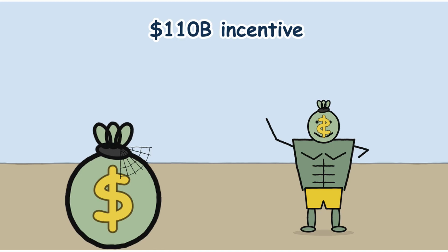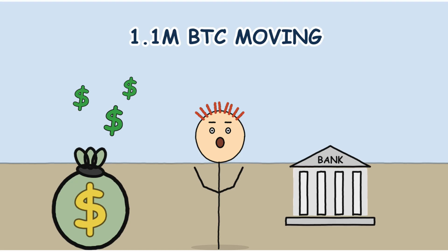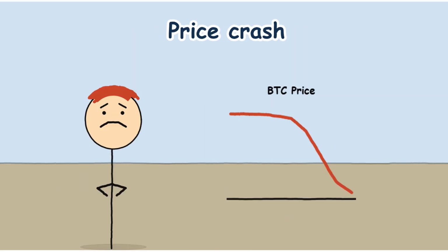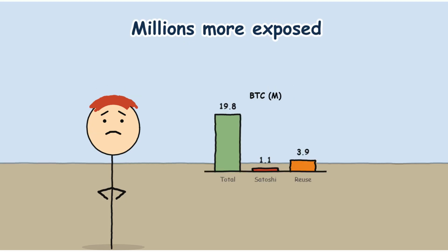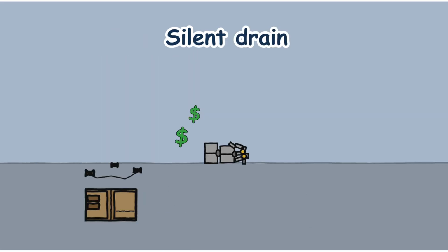Whoever builds the first machine would have a strong incentive to attack those coins first. They're the largest concentration of exposed Bitcoin, and they're believed to be unmonitored. And if 1.1 million Bitcoin suddenly moved from addresses dormant for 17 years, every exchange and every holder would assume the worst. The price would crash before anyone could confirm whether it was a legitimate transfer or a quantum forgery. Beyond Satoshi's stash, millions more are exposed through address reuse. Some of those coins are lost forever, with nobody watching them. A quantum attacker could drain them, and nobody would notice until the transaction appeared on the blockchain.